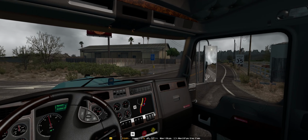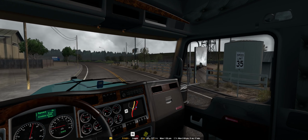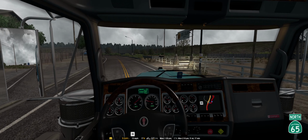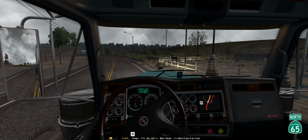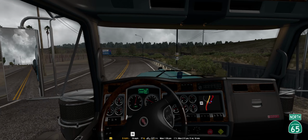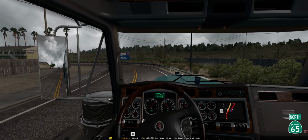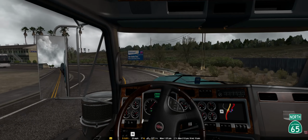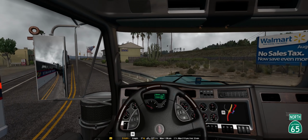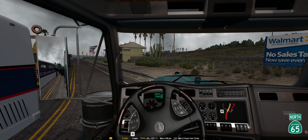Definitely needed that extra power on the low, low gear to get off that hill and the ramp. I got some ranches, there's some horses. Headed up this highway. We're sort of in between Bakersfield and Fresno. Oh, man. Come on.